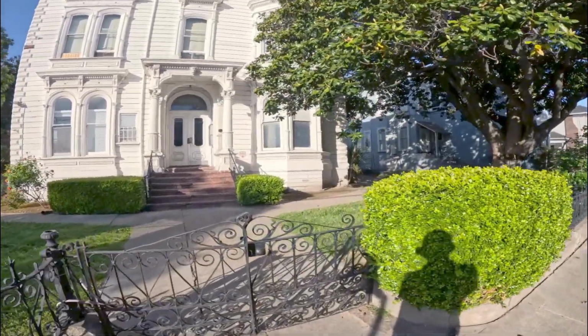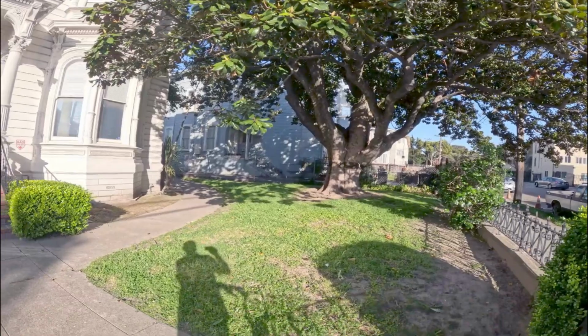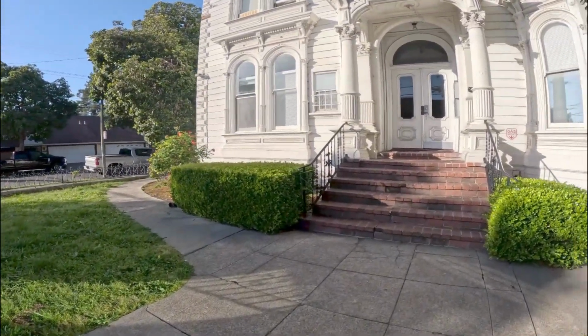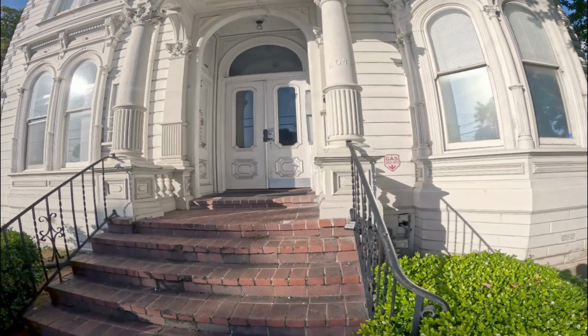Today I'm excited to be sharing with you 604 East 17th Avenue here in Oakland, California. Look at this beautiful magnolia tree, wonderful grassy lawn out in front. And then of course we just went through a wrought iron gate. As you can see, this is a Victorian, and I'm going to be sharing with you some of the units here. All right, we just are on the top floor now.